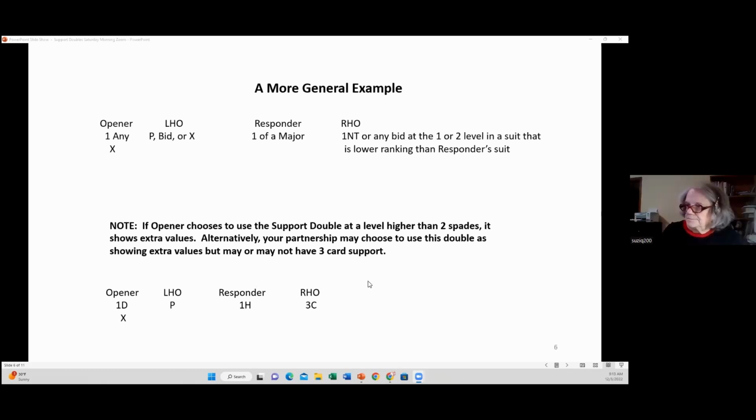Okay, now then. Thank you. If opener bids one of any suit, let's call it a grape, left-hand opponent makes any call, bid, pass, or double, and responder bids one of a major suit, then one no trump or any bid at the 1 or 2 level in a suit that is lower ranking than the responder's suit.